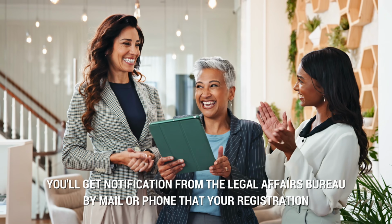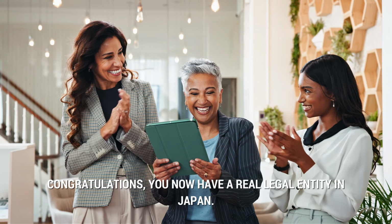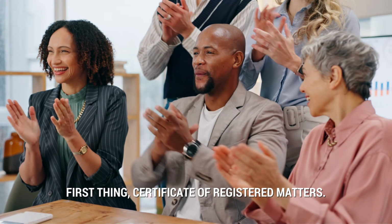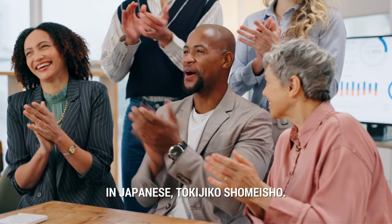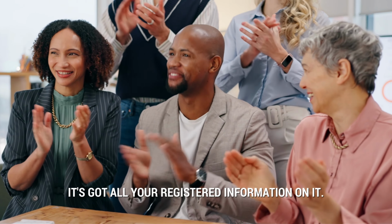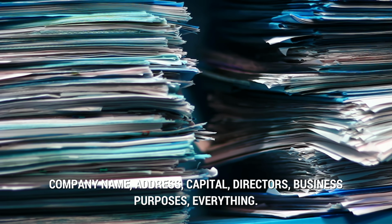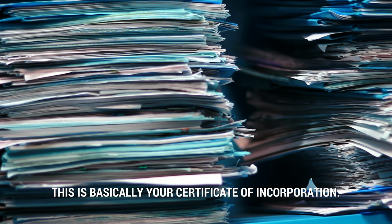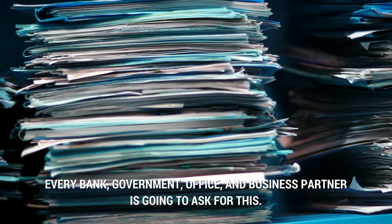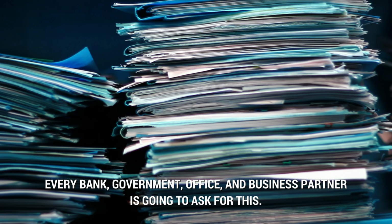Step 7. Registration completion. You'll get notification from the Legal Affairs Bureau by mail or phone that your registration is done. Congratulations, you now have a real legal entity in Japan. So what can you get now? First thing, Certificate of Registered Matters. In Japanese, Tokijiko Shomeisho. This is official proof your company exists. It's got all your registered information on it. Company name, address, capital, directors, business purposes, everything. This is basically your certificate of incorporation. Every bank, government office, and business partner is going to ask for this.